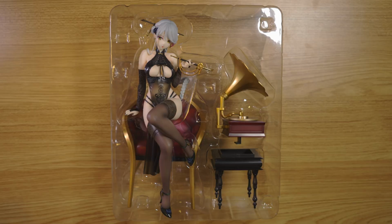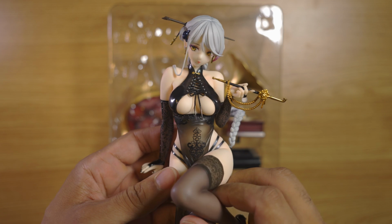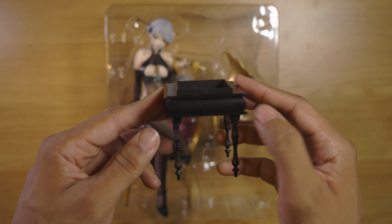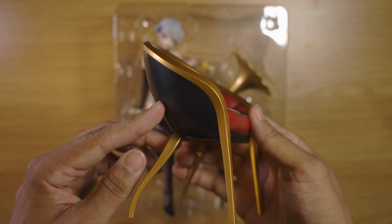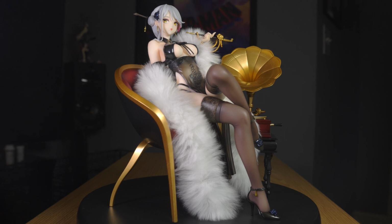All right, so in the box, we of course have the figure herself. We have her little record player, the record player table, and of course the chair that she's going to be sitting in. Oh, and of course you do have her little fur scarf. So let's go and take a closer look at the figure herself.